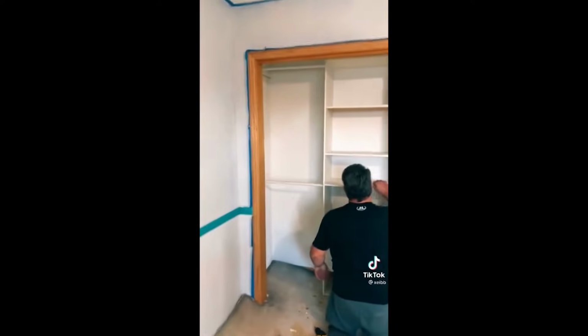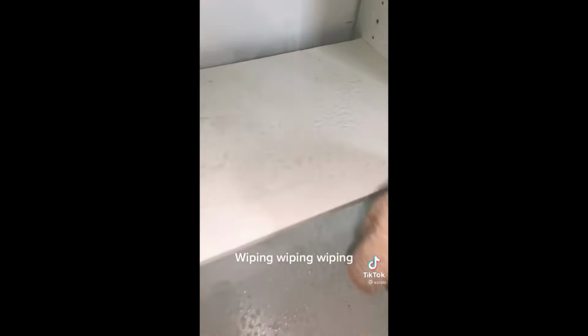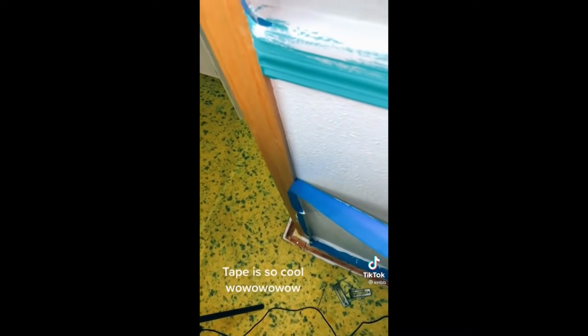Ripping out carpet, yes! Crusty, dusty, and musty. Wiping, wiping. Vroom, vroom. Progress is Gucci. Tape is so cool. Come back for part 3 when I put in the carpet and paint the chair rail tomorrow.